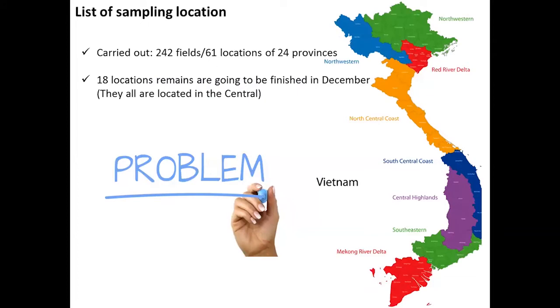You can see in total, we have carried out so far 245 fields in 61 locations of 24 provinces. We only have 18 locations remaining, and they are going to be finished in December exactly. All of the locations that have not been collected so far are located in central Vietnam, because of some problems I'm going to share with you now.